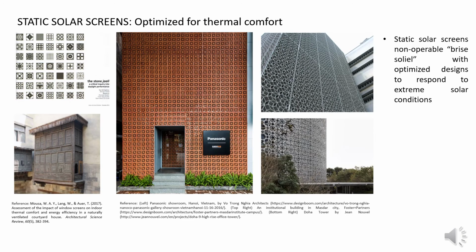Static screens are non-movable brise-soleil with optimized designs to respond to extreme solar conditions. Static screens with 30 to 50% perforation and 1 to 3 inches thicknesses are recommended for maximum building cooling energy savings in hot climates. For composite climates that have characteristics of hot and dry, warm and humid, and cold conditions, static screen designs optimized for hot and dry summers lead to overshading during moderate winters.